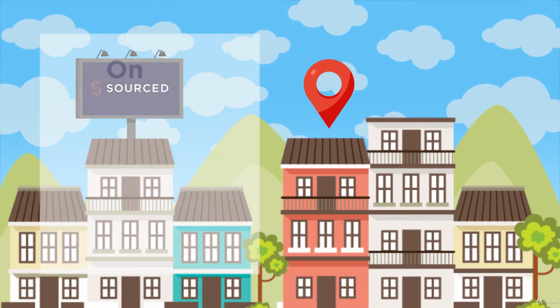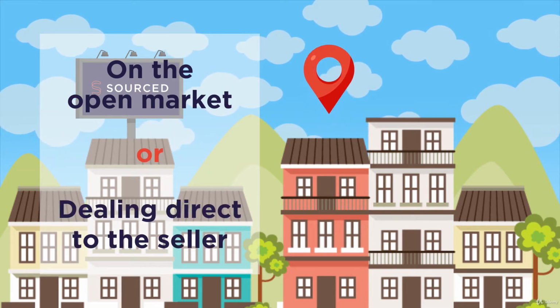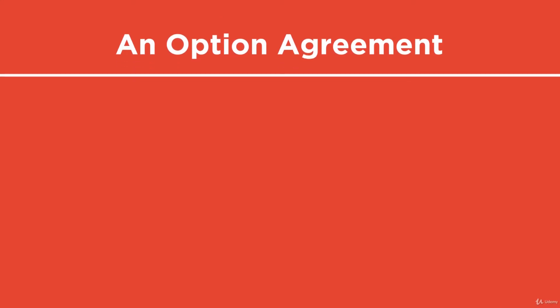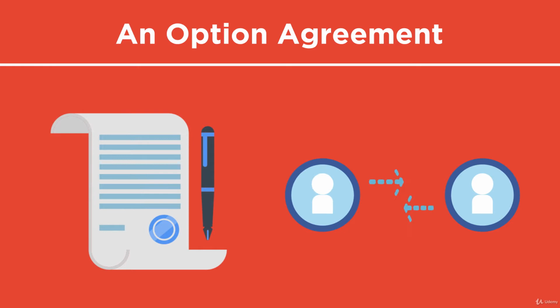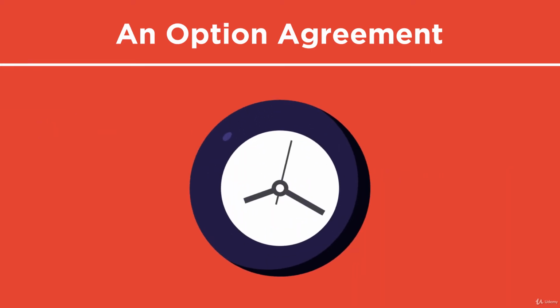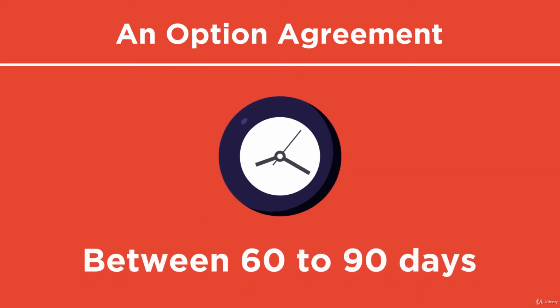It will either be on the open market or you are possibly dealing direct to the seller. You could secure the property with an option agreement. This is a contract between you acting as the sourcer or buyer and the vendor as the seller. The option agreement will typically have a predetermined duration. This is usually between 60 to 90 days.